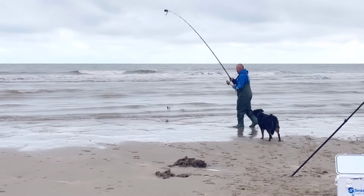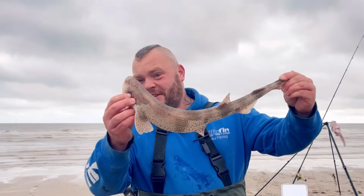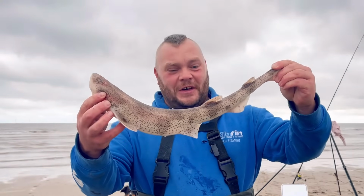It's a dogfish. Oh well. It's definitely not what I wanted. It's a dogfish. He's a plump little dogfish. He's a beautiful little creature, but it's not what we want. He's got a bit of a belly on him as far as dogfish go. That ain't a bad dogfish.